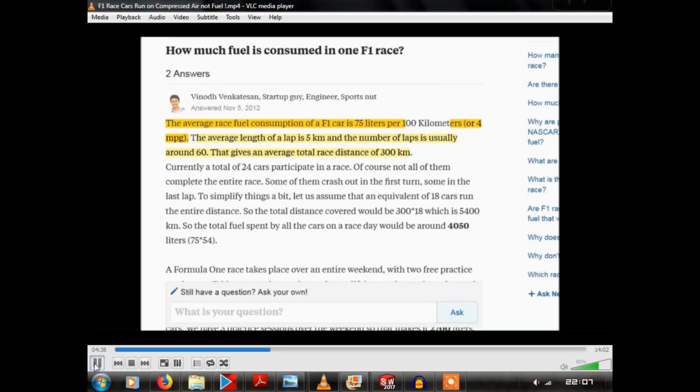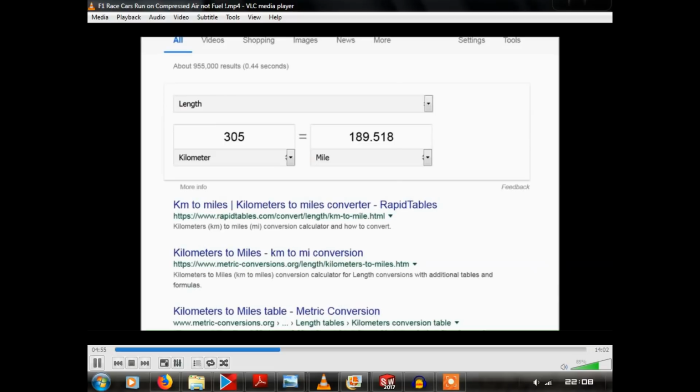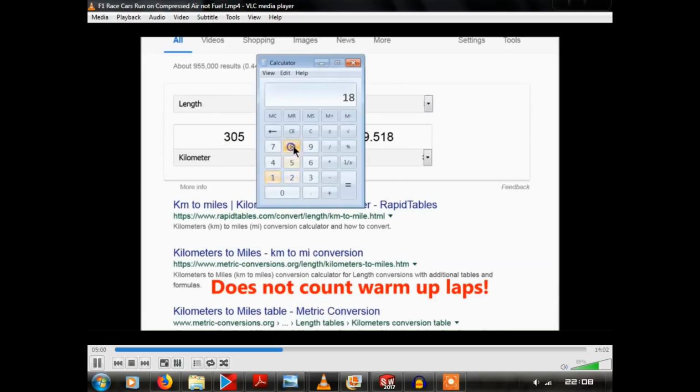Well done, genius. Fuel is consumed. Well, the average race fuel consumption of an F1 car is 75 liters or 4 miles per gallon. The average length of the lap is 5 kilometers. Right. And again, the average total race distance is 300 kilometers. Right. So here we take 189 miles in a race, and divide it by 4 miles to the gallon, and we get 47 gallons of fuel that must be in these F1 cars. Incredible. He knows how to use a calculator.